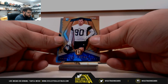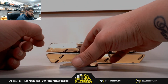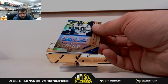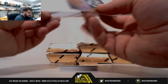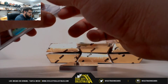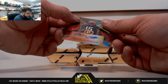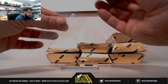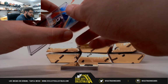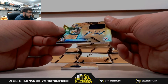17 of 99, Taven Bryan. And 44 of 49, Jay Ajayi. 33 of 75, Kellen Winslow. Next we got 32 of 49 Malik Jefferson. Next 4 of 99 James Washington.